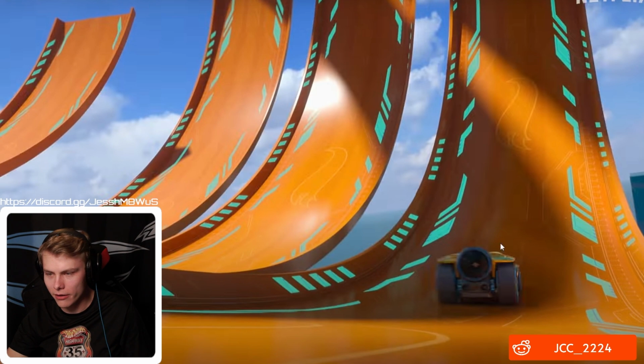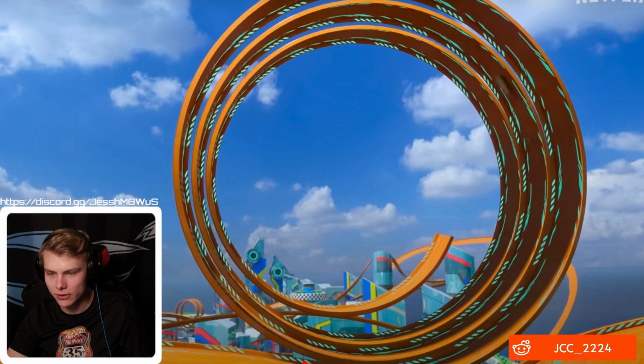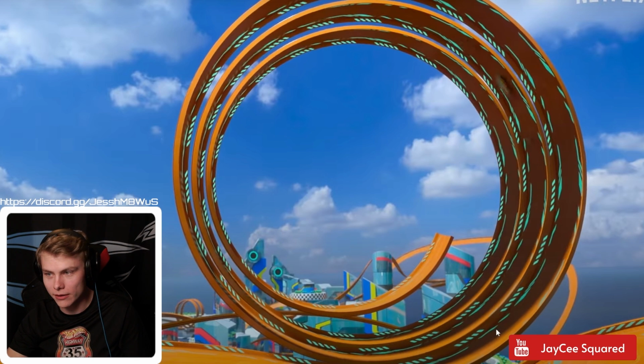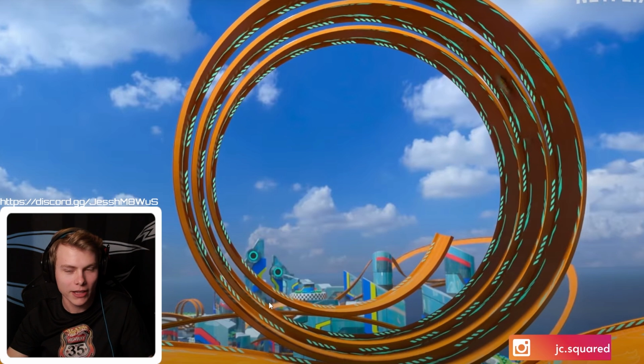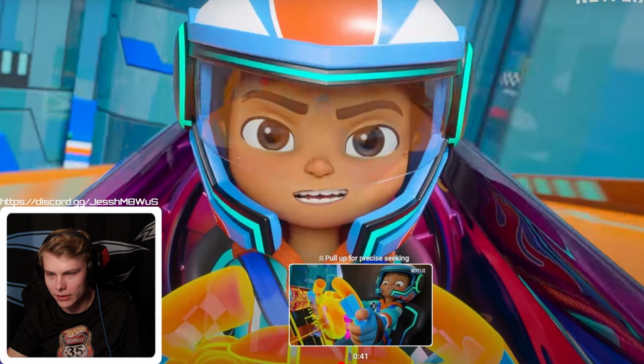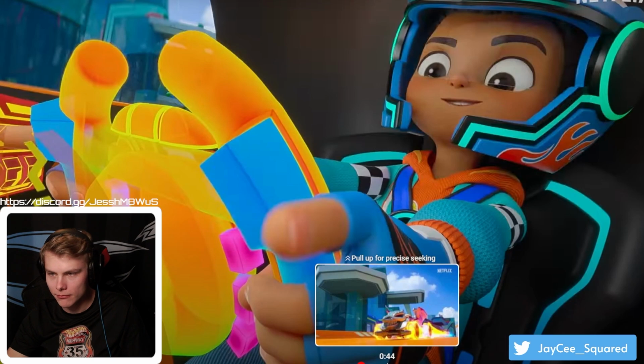Oh, there's a Rocket Fire, not a bad one. Some pretty cool loops. I love the art direction, honestly, in terms of like the track sets and all that. That looks pretty cool. I mean, that looks cool. I like that. That's cool. As someone that likes stuff like that, it looks fine.